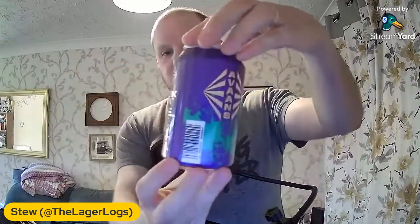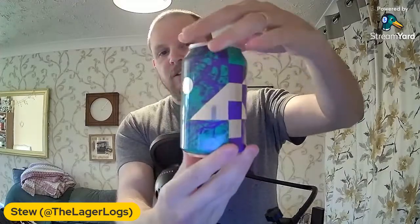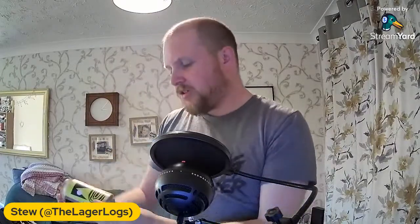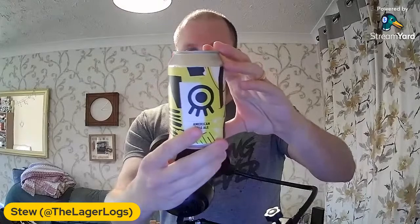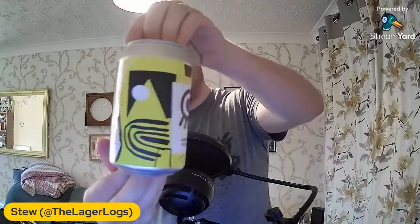Wow, this is a funky tin. Quebec IPA. That's cool. Quebec IPAs are normally quite nice. Another, an American Pale Ale from Mullership Beer. Where is Mullership Beer? London. So let me look at the artwork. So that's that.